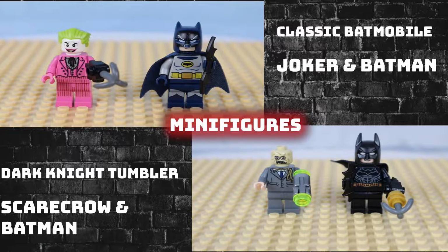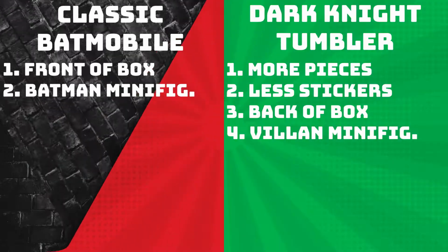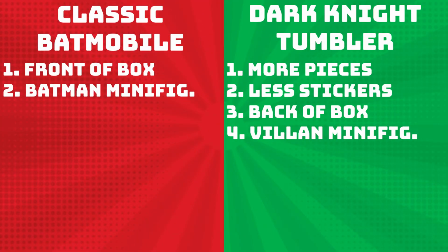The other thing is with the villains, where I'm not a big fan of the Joker here. I don't know, it just looks cheesy to me or a little off. I don't know why. Where the Scarecrow looks pretty cool. So I definitely lean towards more of that split there. So again, another split and divide where the classic Batmobile won the Batman minifigure, while the Dark Knight Tumbler won the villain minifigure instead of one set winning both. So again, split across. So now the Dark Knight Tumbler is up 4-2 before we go into the next category.